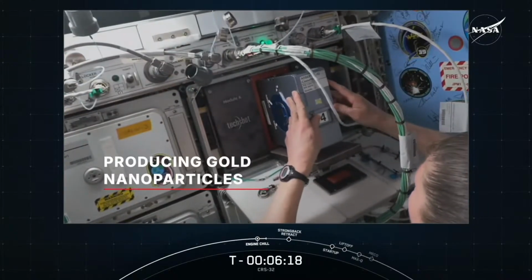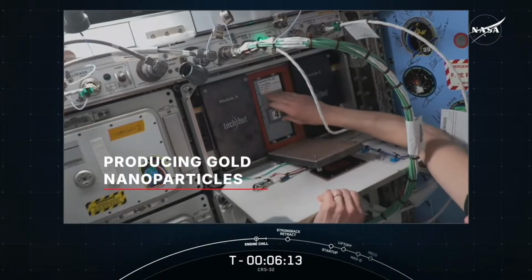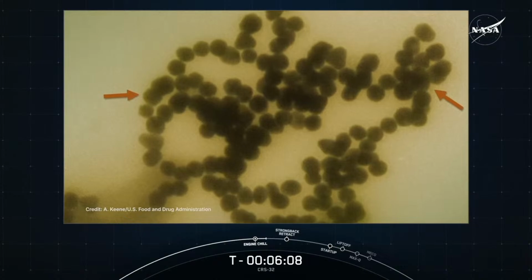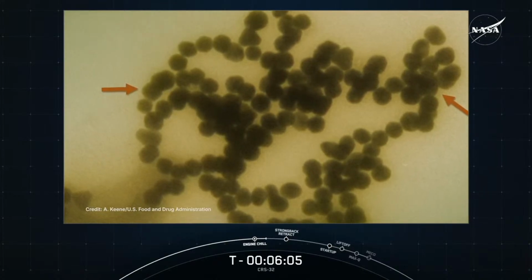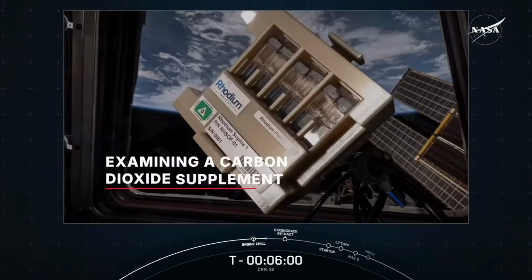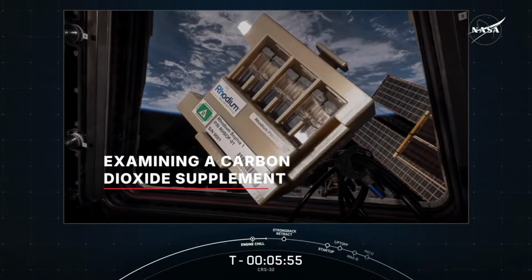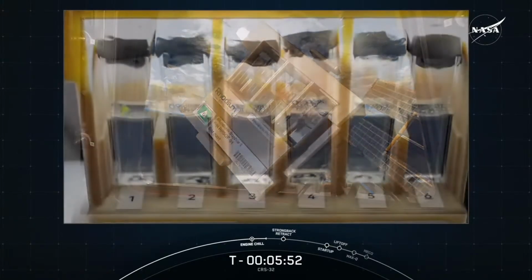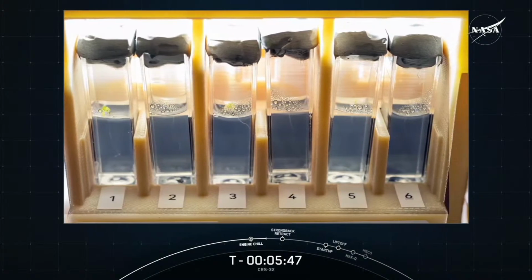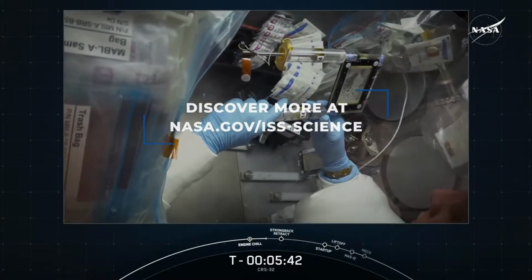New industrial crystallization cassette hardware will add capabilities to an existing protein crystallization facility aboard the space station. This allows the processing of more sample types, including golden nanospheres, which can be used in devices that detect cancer and other diseases, or in targeted drug delivery systems. A new plant experiment will examine the genetic response of tomato plants and the use of a carbon dioxide supplement to reduce the dependence of space-grown plants on photosynthesis, a process which requires power to generate the needed light. Discover more at nasa.gov/ISS-science.